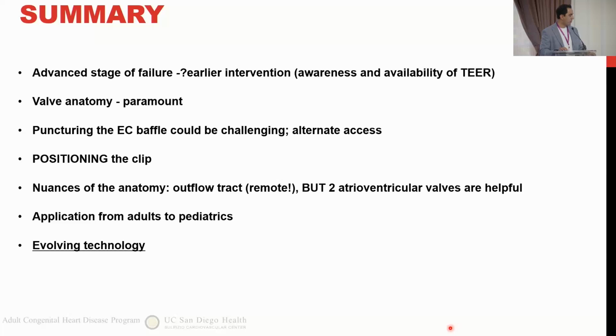And also, obviously, we have to be aware of the nuances of the anatomy. In some patients, the AV valve might be too close to the outflow tract, so you can't really deploy something underneath the valve. But also, there are some opportunities for single ventricle patients.